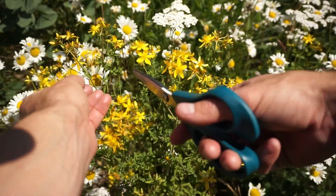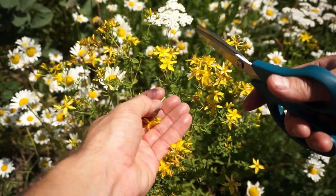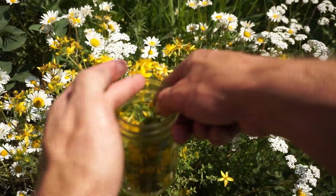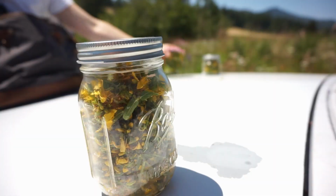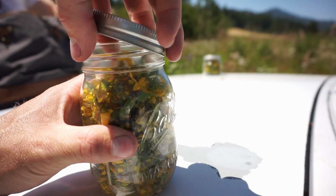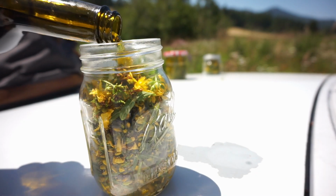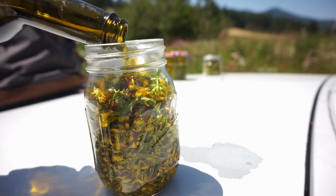I collected the flowering tops, that's the flowers and the top of the stems and leaves, from a bunch of plants, being sure not to take too many from any one plant or area. I filled a mason jar, covered the plant material completely in olive oil, using a stone to keep the flowers down and below the surface of the oil, because any exposed plant material is likely to rot and grow bacteria or fungi.